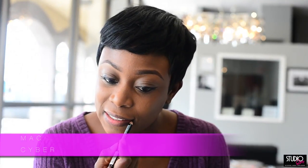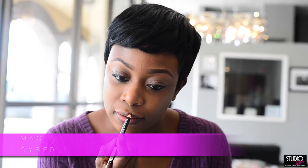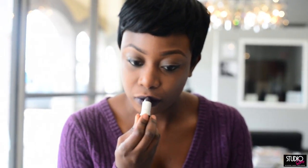I'm gonna start off with Cyber, and I'm gonna be lining it with Cappuccino by NYX. Cyber is a MAC lipstick. Cyber is this very deep purple, very vampy, very fun, bold, and daring.